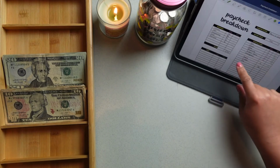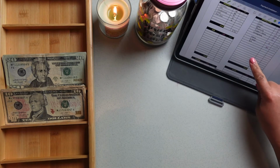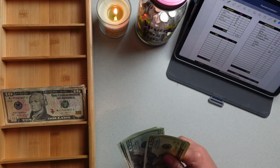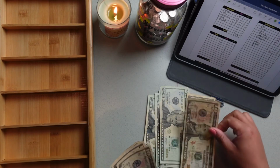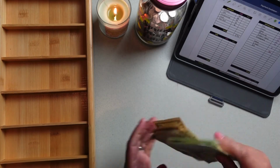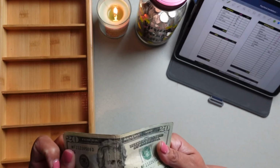So, what didn't get stuffed? Let's see, we got 20, 40, 60, 80, 90, 100, 10, 20, 30. Okay. So, I'm gonna take a pause for the cause and I'll be back because I gotta figure out what this money goes to.